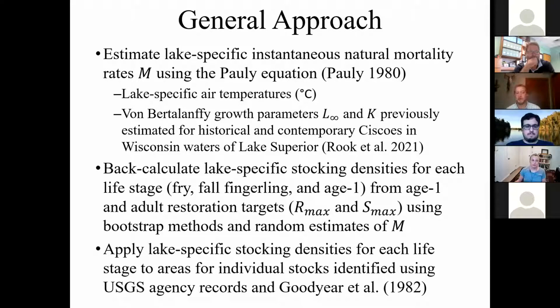So Rmax and Smax. I mentioned we're using bootstrap methods, so we do get 95% confidence limits on these. I'm just going to be presenting median values today, so we don't get too cluttered with the figures. Once we have these estimates, which are in density, we're going to apply these lake-specific densities to areas identified for individual stocks using USGS agency records and Goodyear et al. 1982. Our agency records are based largely on Goodyear et al. 1982, Koelz 1929, and Michigan DNR agency records as well. Goodyear 1982 is the spawning atlas for the Great Lakes.